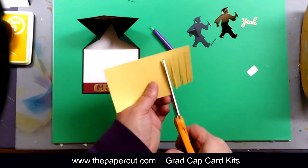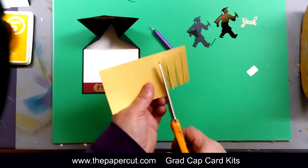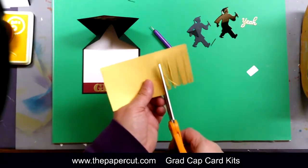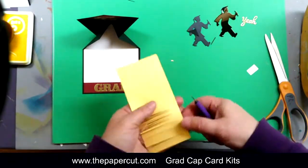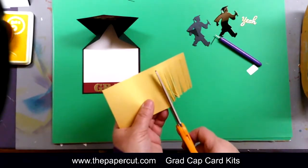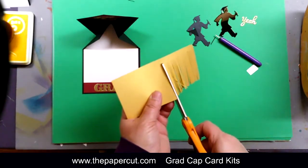I could go and make a really big tassel if I wanted and just keep going, but I think I'm going to stop pretty soon. So I'm taking my quilling tool. Actually, I'm going to just snip it off here. I'm going to do a few more. How's that?